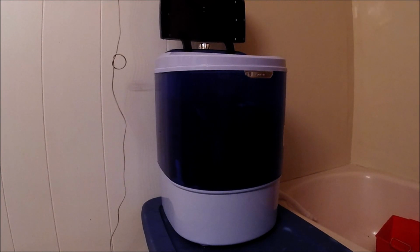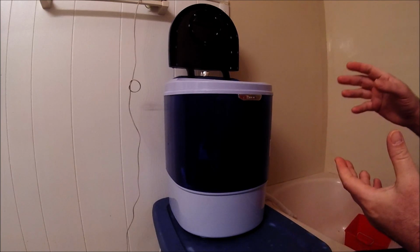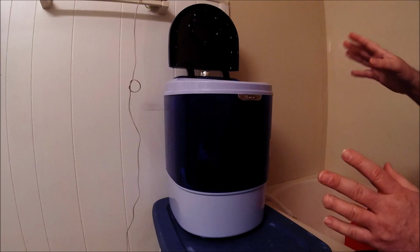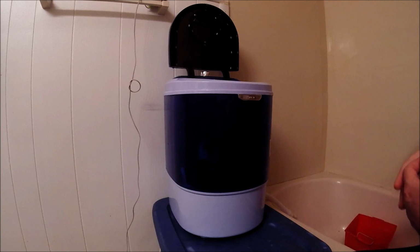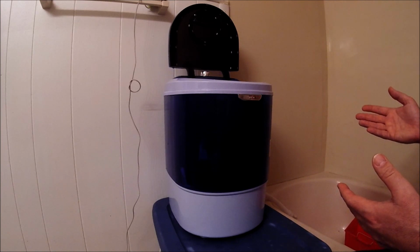Okay, I'm at the end. I hope this was somewhat helpful for people out there. This thing isn't bad. Oh, again, I wanted to add, obviously, the clothes still have a lot of water in them. This isn't going to spin dry all the water out of them. So you're either going to need to wring them out, or you're just going to need to let them drip dry outside if you're using this.